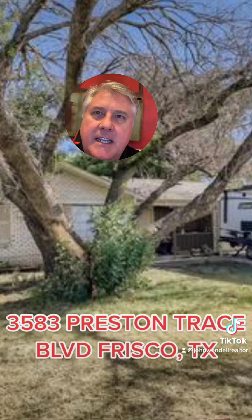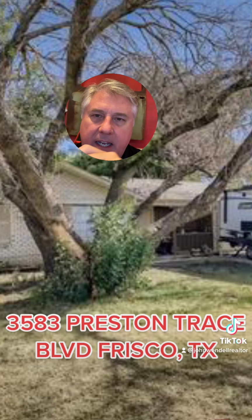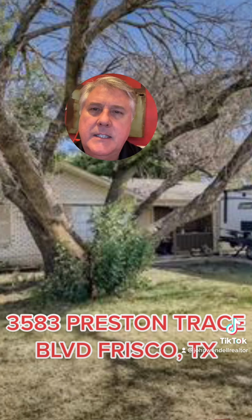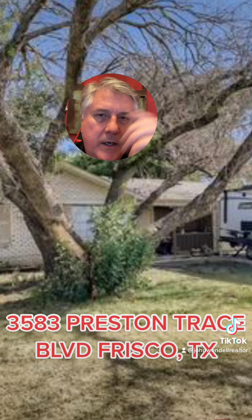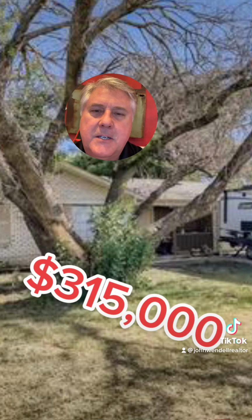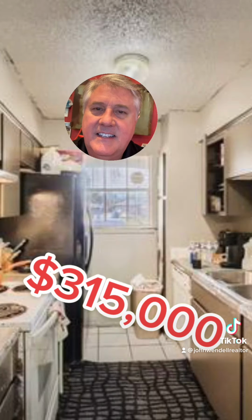So the first house today is at 8583 Preston Trace Boulevard. As you can see, it's a one-story brick home. And if you were looking for an entry home into the Frisco market, or an investor wants an investment property, you can't get any cheaper than this. It's $315,000, and let's go take a look.